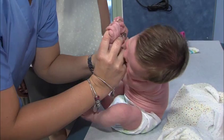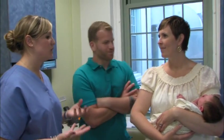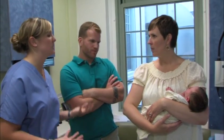Now, you wouldn't usually do this with an infant because their heads are a little floppy, but what that's going to tell us, if she's not able to sort of support herself, is that she needs a little bit of extra support when she's being handled.